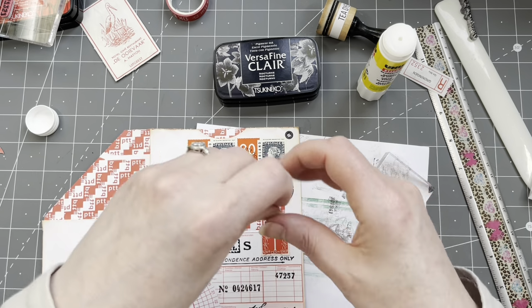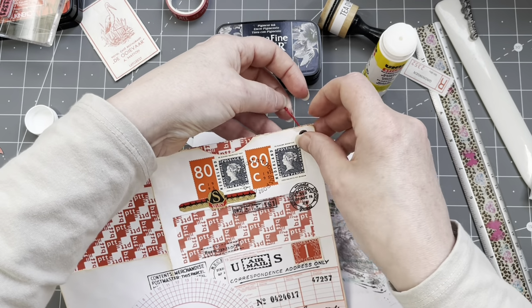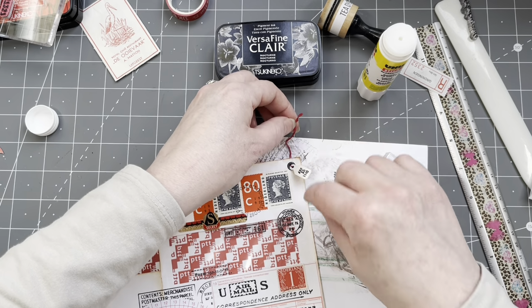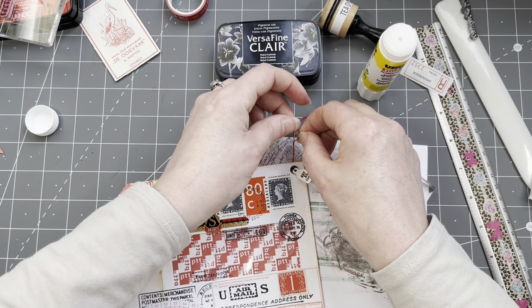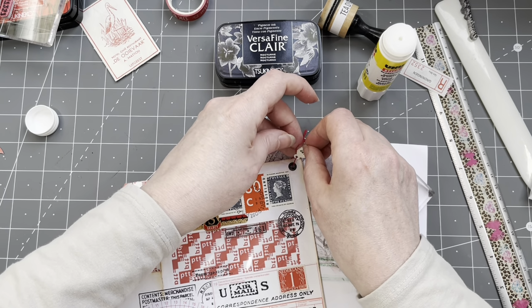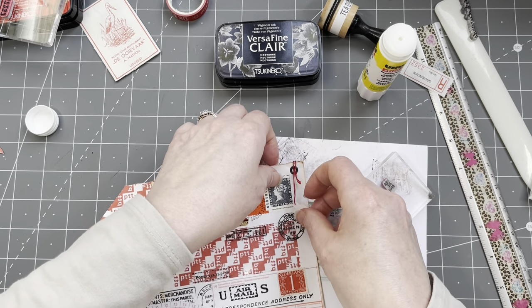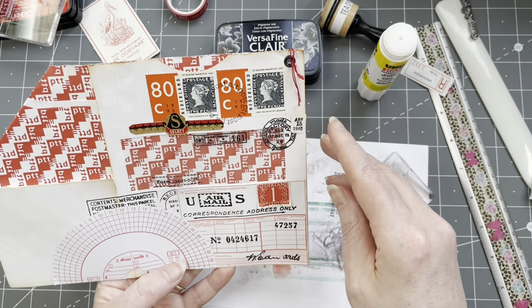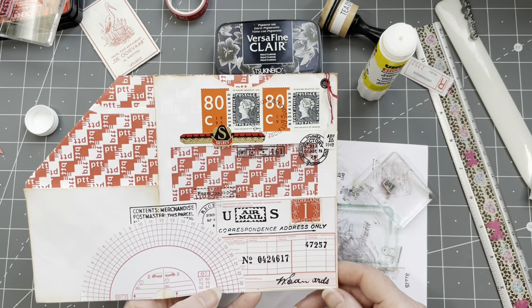Postage stamp. Lovely small tag. Does it need a stamp here? We don't know. Don't tell me that's not cute. That's just the cutest. Yeah. Does it need anything here?